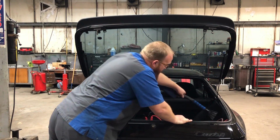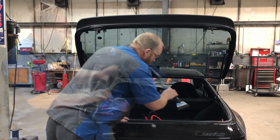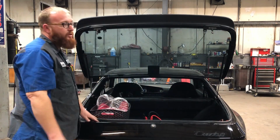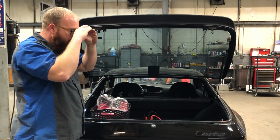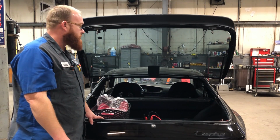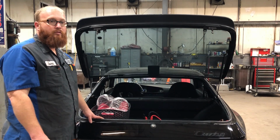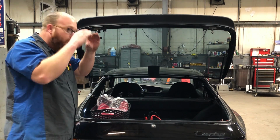And then we got a window scraper with a snow brush. You don't want to be driving down the road. I've seen some people going down the road and they have this little tiny square that they're looking out of. Just go ahead and clean your whole windshield off. This is your car, you've got a lot of money invested in it. You don't want to go off into a telephone pole because you're like, oh well, I didn't see that.